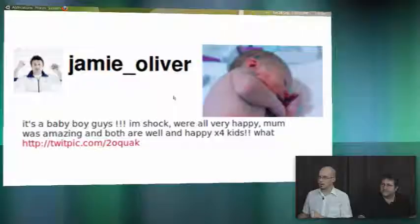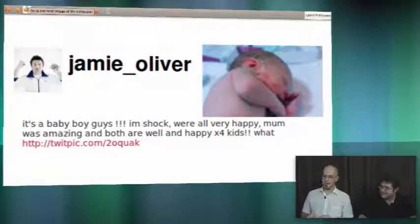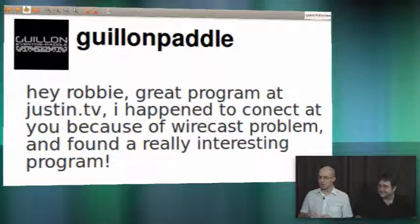This tweet comes from Jamie Oliver. Everybody's familiar with the famous chef, the Naked Chef, back in the day. It says, "It's a baby boy, guys. I'm shocked. We're all very happy. Mom was amazing, and both are well and happy." Four kids. What? That's Jamie Oliver. Him and his wife had a baby boy. The Naked Chef's naked baby. There he is. And a link to the image itself.